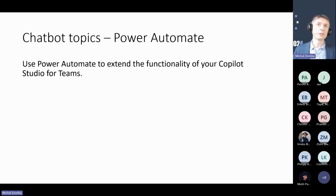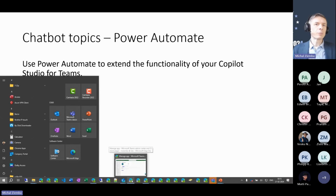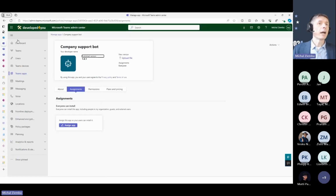And Power Automate is actually the only possibility to extend the functionality of your Copilot Studio for Teams. So before I go further with my slides, I would like to show you how to make a topic and how to use Power Automate in Teams.